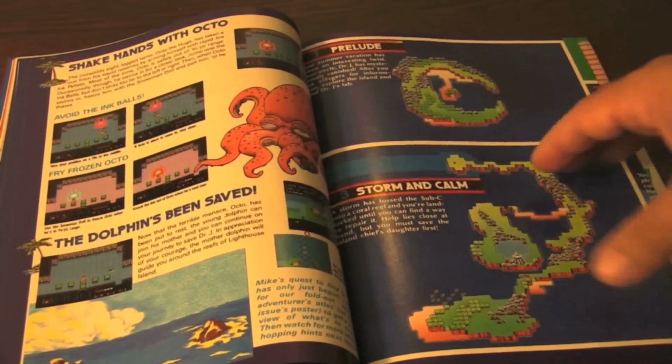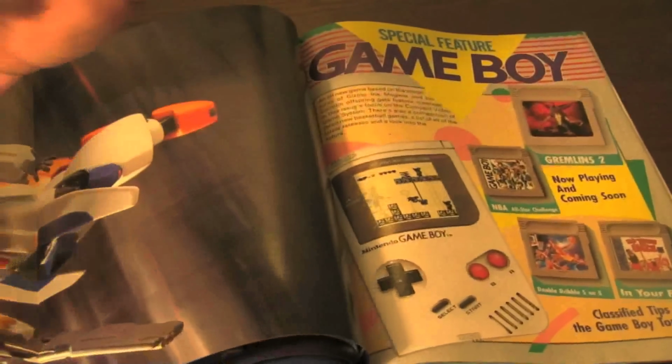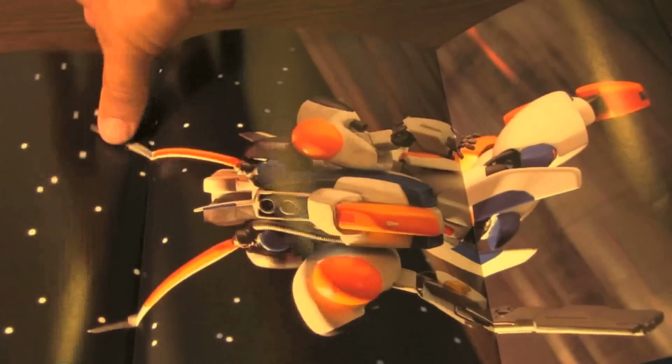And just like Playboy, every issue had a fold out. So in this one, the centerfold is the middle section. That's cool. And on the other side, you've got a map of Star Tropics, which is really neat.